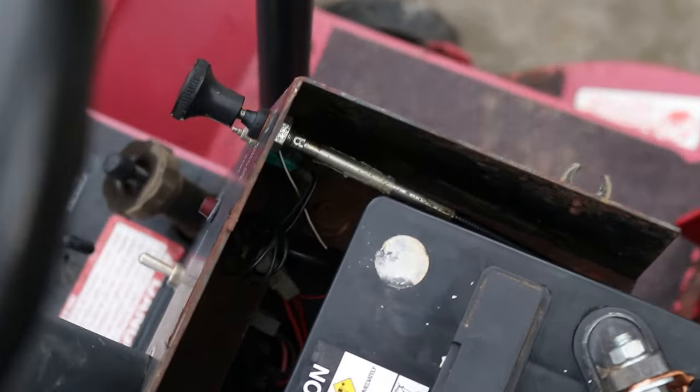Well, y'all, I have no clue how this is gonna go. I don't know if I got gas to it or not. Supposedly it's got oil after letting it sit here for probably 10 minutes. There's deck engagement. Does the deck actually engage? I should make sure of that. Ooh, it's loose. It is not very tight.